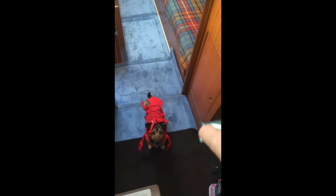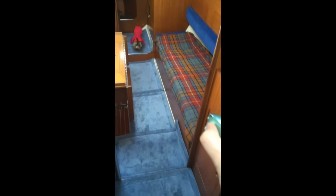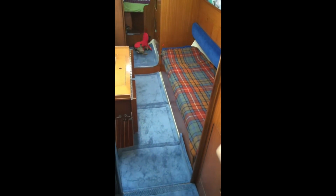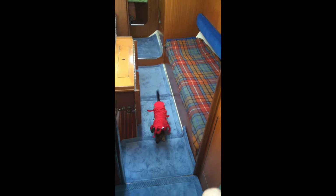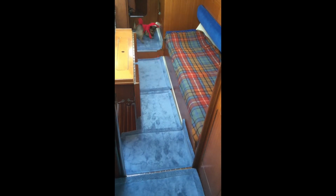Scrappy's new favourite toy is a laser mouse. He's dressed up in a lobster costume in this shot and is getting used to running around on the boat. We put some bathroom mats down on the floor for him and are shining a little laser on the floor, and as you can see, he loves it.